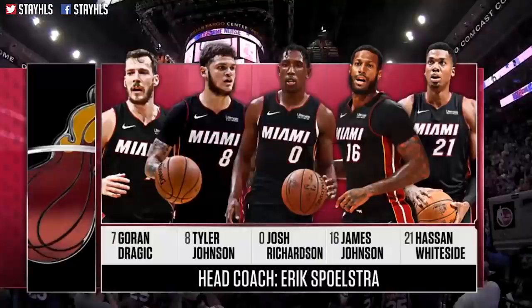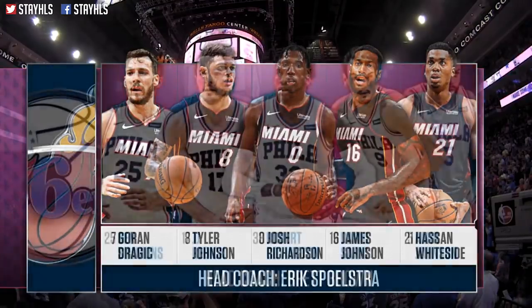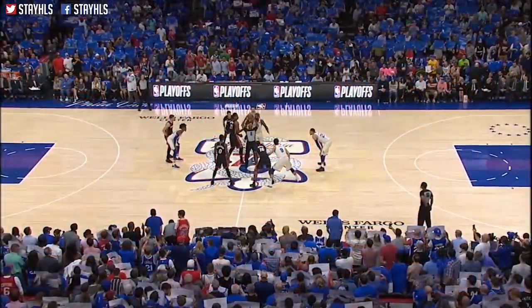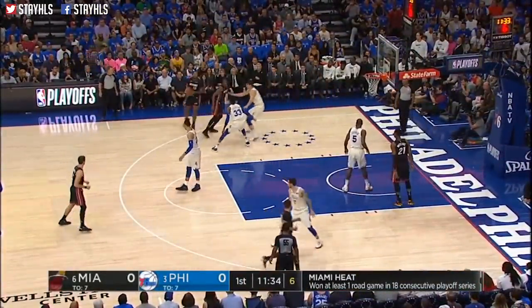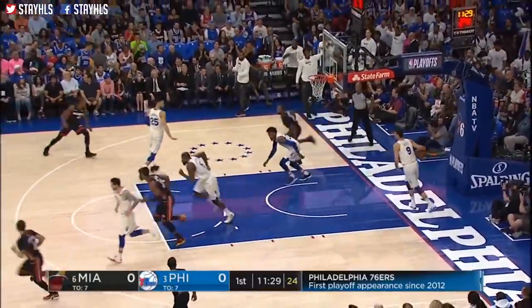Dragic back in the starting lineup after missing the last regular season. Meanwhile, J.J. Redick is back in the starting lineup. He sat out the regular season finale with a bad back. Our officials today, Mark Davis, Bill Kennedy, and Bill Richardson. There's James Johnson into the paint, and Johnson puts Miami on the board first.